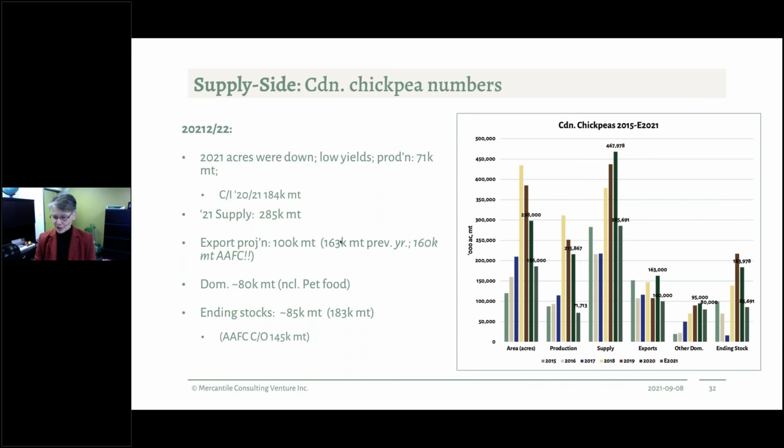Our export projection is only 100,000 tons compared to 163 the previous year. Agriculture and agri-food is using a much higher number, but I'm a bit skeptical on that. We have had some pretty good demand on the domestic side, including pet food, and so our ending stocks reflect about 85,000 tons, which is a big reduction from the previous year.